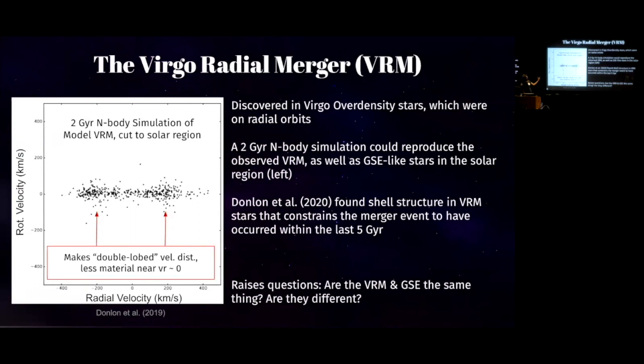But the weird thing was that we were able to do this with just a 2 billion year n-body simulation. In fact, if you did it for too long, for more than 5, the substructure went away in velocity and you didn't really get anything except just a double Gaussian in the middle. So it's weird that we were able to get this sausage with something so young with Virgo overdensity stars. But it raises the question of whether the Virgo radial merger and the Gaia sausage are the same thing. Are they different? What's going on here?